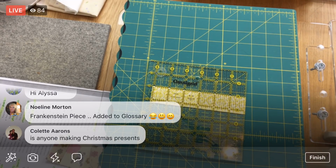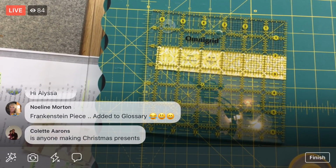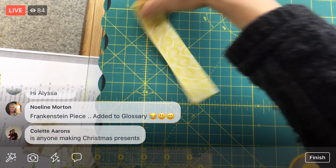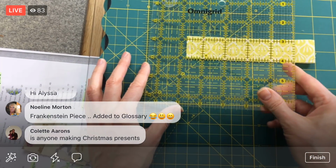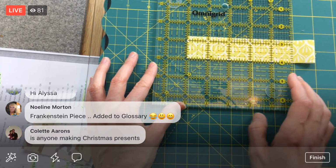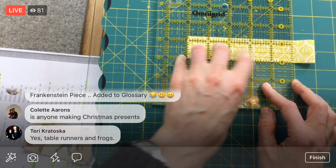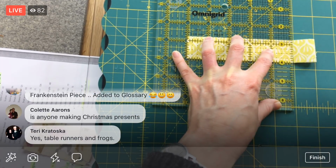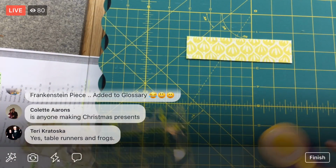All right, I'm going to get you guys down here a little bit more. So I'm switching this up. These are going to be the F pieces, so they need to be 5 inches. So just rotate that around, and we'll cut our 5 inches. I always have to count the segments of the ruler. Don't trust the ruler. Okay, so we got this little extra piece, not too shabby.